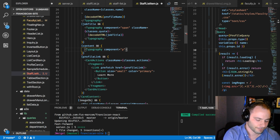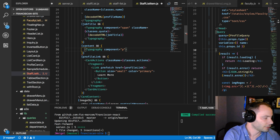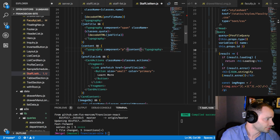And within this, I don't know why it's not automatically doing that. Anyway, let's render our content. Right. Okay. So within that, okay. And actually, we could have probably done that all in one line because it's such a small amount. But this will work. So what this should do is give us the content wrapped in a P tag.